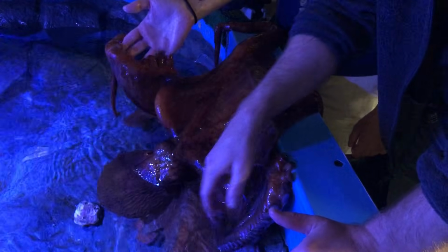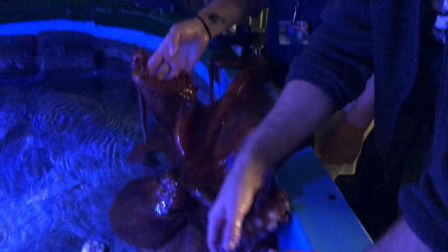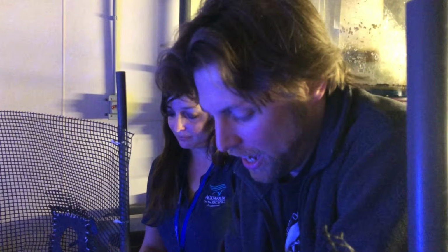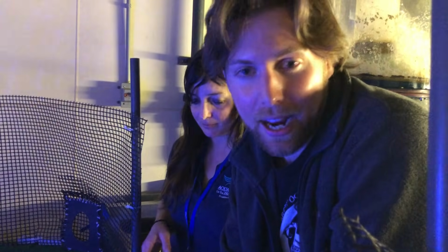If you guys have never seen an octopus at an aquarium before, and you live close, or even if you don't live close and you know you're visiting the area, Aquarium of the Pacific has a beautiful exhibit. When I came up, they're doing this really huge expansion that everybody's really proud of. So make sure you swing by and check it out. I can't wait to go look at the aquarium after this and just walk around.